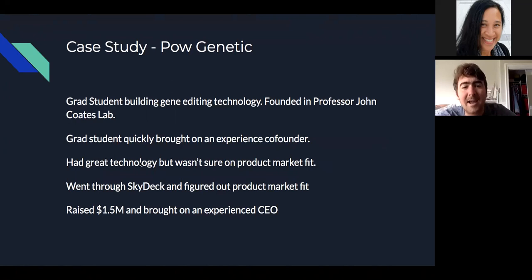They had some great technology, but I think they were still figuring out that best product market fit. They thought they had this business model in this interesting type of yeast that could create very clean bioreactors, but it wasn't really sure how it would do that. It went through Skydeck, and during our program, the tech was still there. I think the team got in slightly better shape because the co-founder already joined right before Skydeck. But they really figured out that product market fit and that venture scalable business model.